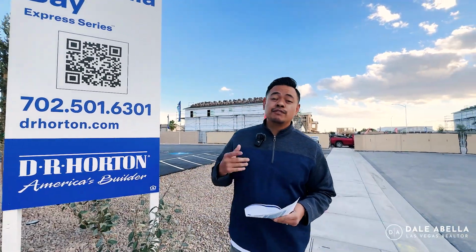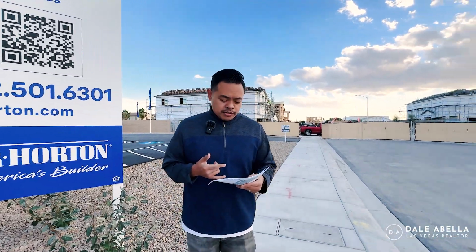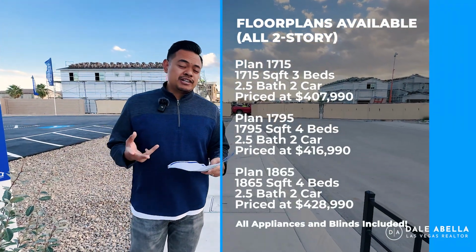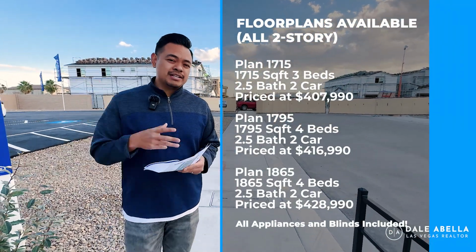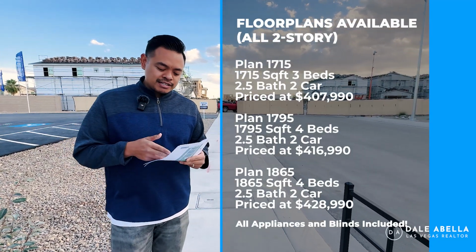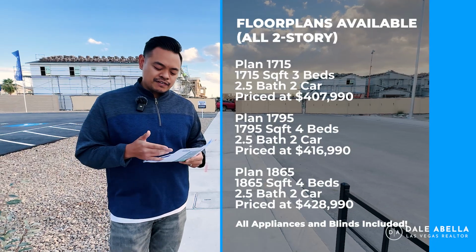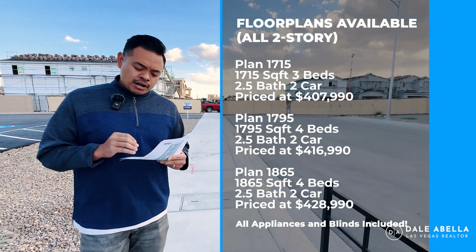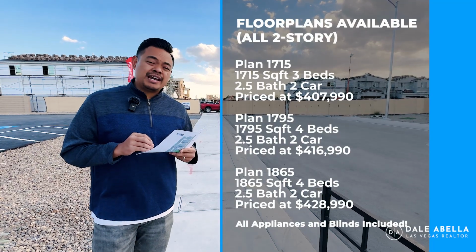Now, guys, I will have the floor plans on the screen for you. So they offer 3 different floor plans here. So this is the Bay collection. Anytime you see the DR Horton Bay, it's always the same 3 floor plans. You're gonna have the 1715, the 1795, the 1865, okay? So the prices are gonna range from $407,990 all the way up to $428,990.